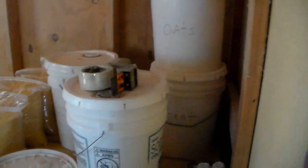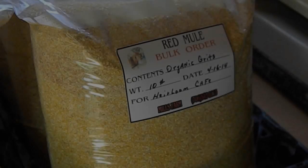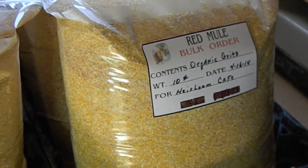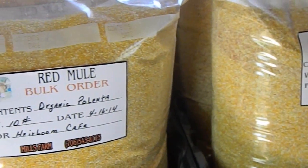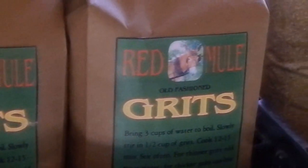You would expect most people this would be a huge operation based on the amount of grits that come out of this one little small farm here in Athens, Georgia, and it's absolutely amazing what ingenuity and horsepower can produce. Yeah, Luke!